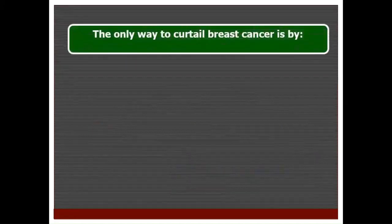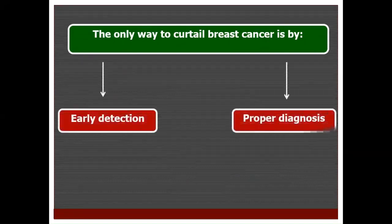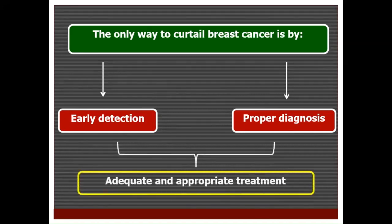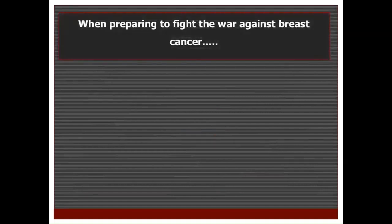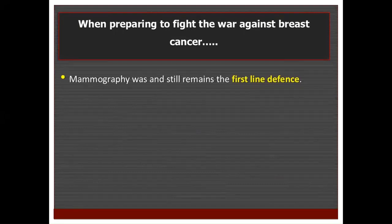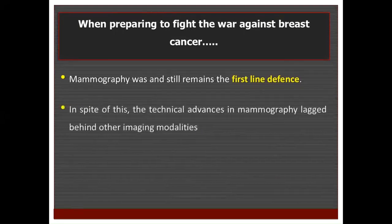And it was found that the only way to curtail breast cancer is by coupling early detection together with a proper diagnosis in order to be able to give the patients the most adequate and appropriate treatment options. And of course, we as radiologists play a fundamental role in this part. And when preparing to fight the war against breast cancer, mammography was and still remains the first line defense. In spite of this, the technical advances in mammography lagged behind other imaging modalities.